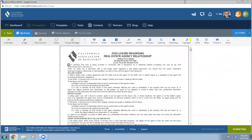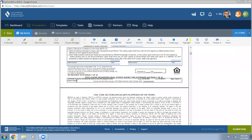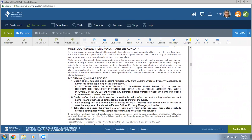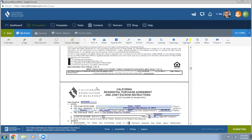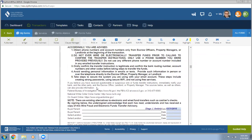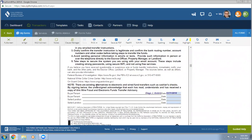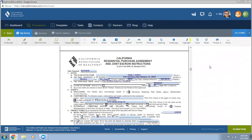And Francisco, can you scroll down a tiny bit to that spot on the contract? Yes. Hold on. Sorry. No worries. Right here. There we go. Right there. So that's what that looks like. This area here where it says accordingly you're advised, that's the most important part of this agreement. Right. And a couple of weeks ago, we had the gals from Tycor telling us all about wire fraud. So this is the spot in the contract where we're basically disclosing this.